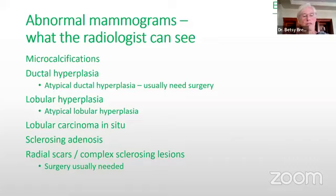This is where it gets confusing, because lobular hyperplasia and atypical lobular hyperplasia do not need further surgery, but they are a risk marker for getting a cancer sometime, an increased risk of getting breast cancer at some point in either breast. It doesn't give me a spot within the breast to worry about. So you don't need to do surgery to remove that atypical lobular hyperplasia, because that part of the breast is no more at risk than any other part. There may be questions about that.